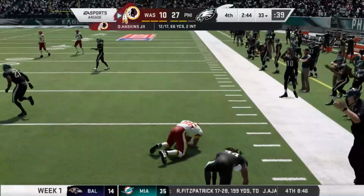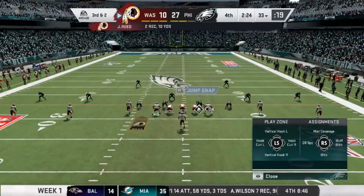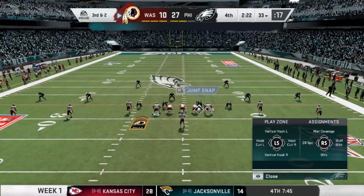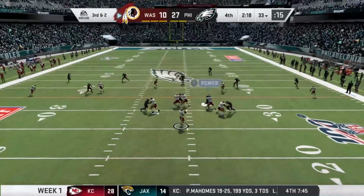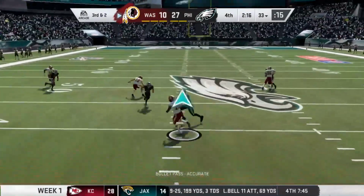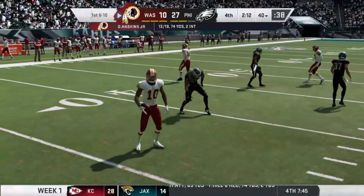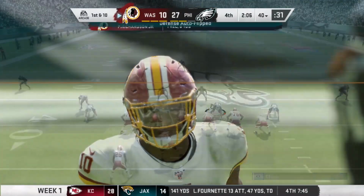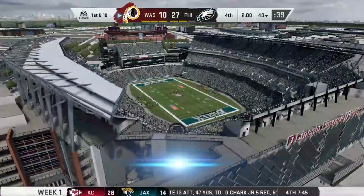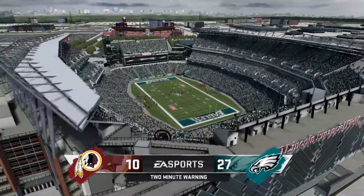Now this one to his tight end out on the right side. And he'll be upended at the 33 following a gain of 3. And guess what? It brings up 3rd down. 3rd and 2, now Haskins. He'll get this to his speedster, Paul Richardson. And he will have a 1st down here at about the 40. 2 minutes left to play in this football game here on EA Sports.